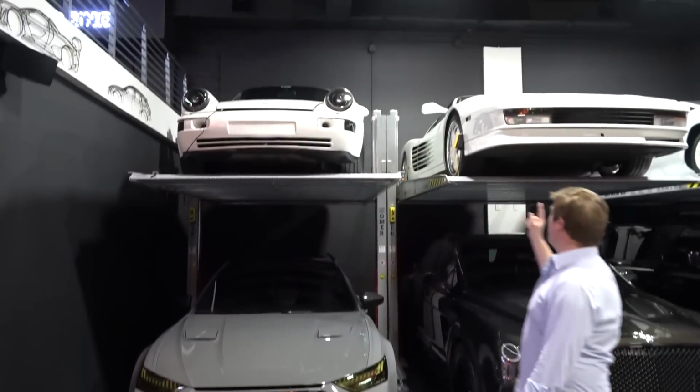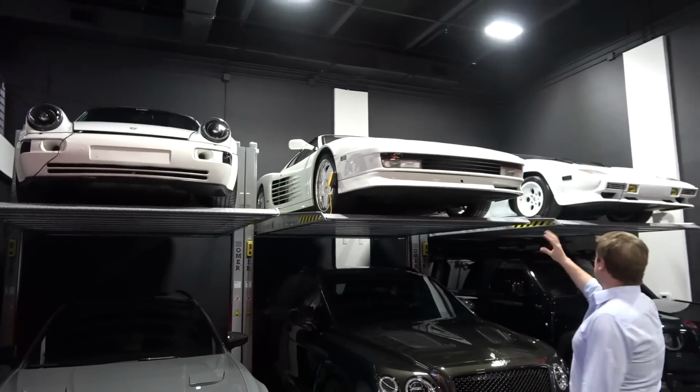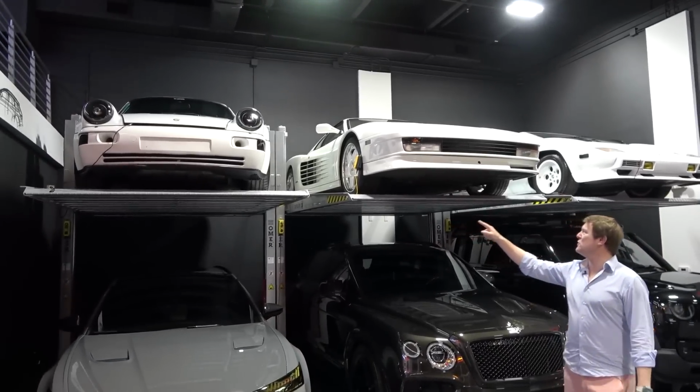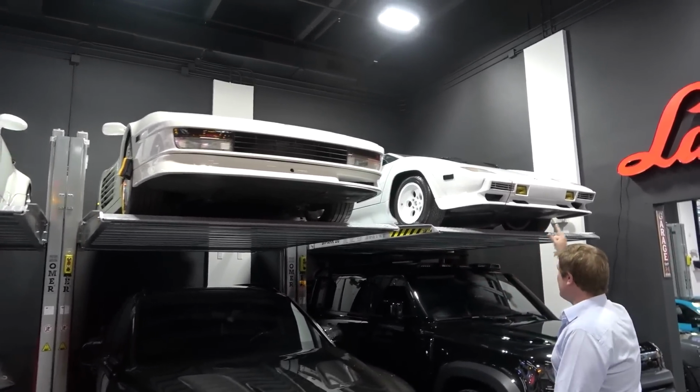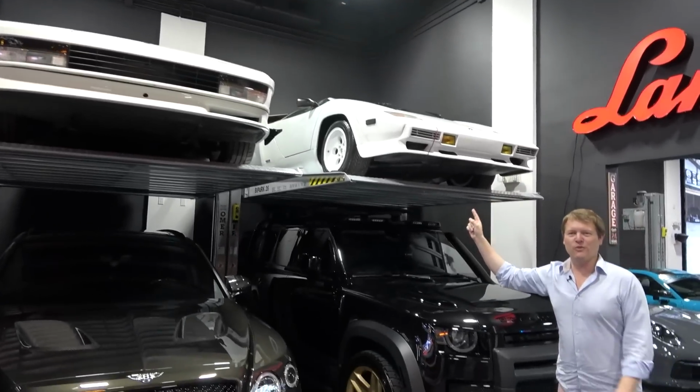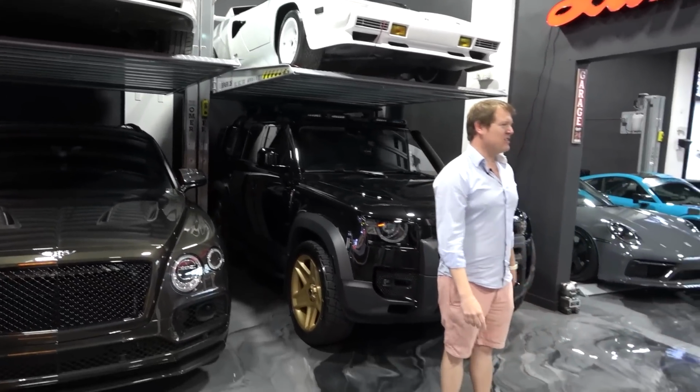Up top, the trio of the classics. I love this actually. Porsche, Ferrari, Lamborghini. We've got a 964. We've got a white on white on white Testarossa, very Miami Vice. We've then got the Countach, straight out of Wolf of Wall Street, quite literally. But that's just the beginning.